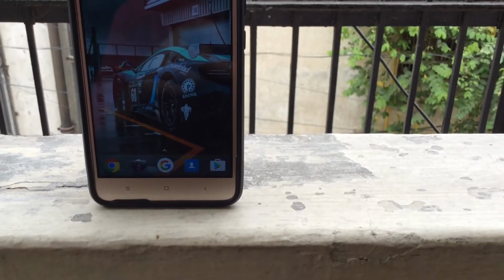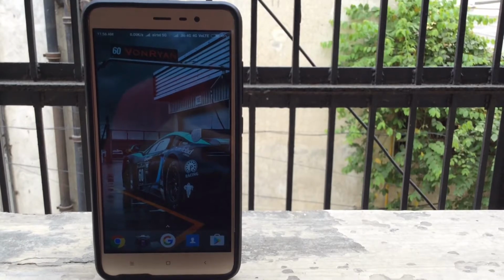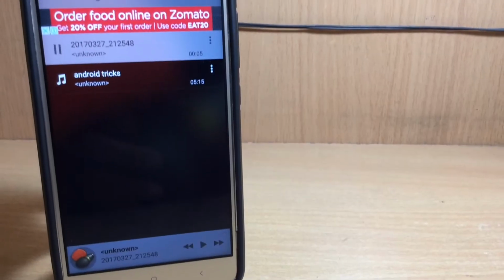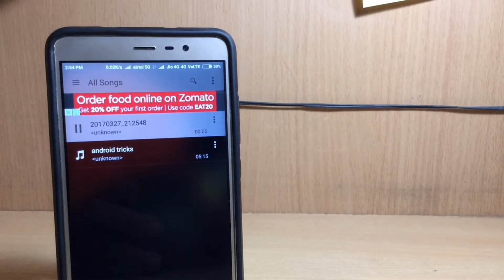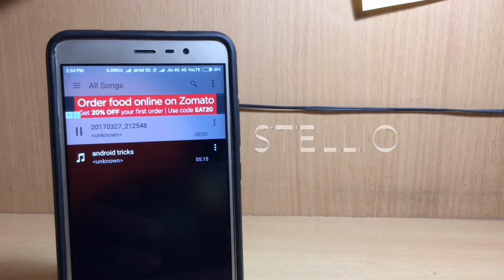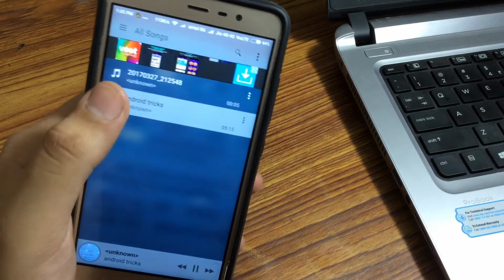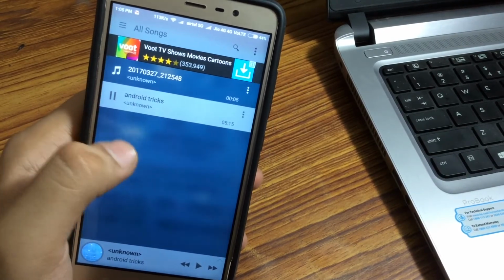In this video, let's have a look at the top 5 best music apps for your Android device that you must install. On number 1 we have Stileo. This is a highly customizable music player for your phone which can certainly replace your stock music app. It can play all MP3 files stored in your phone just as any music player would do.